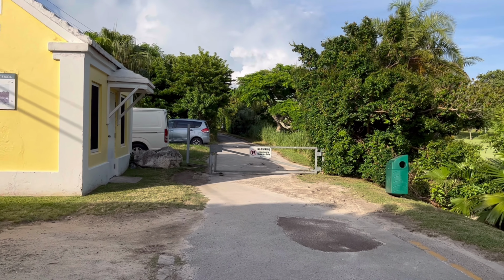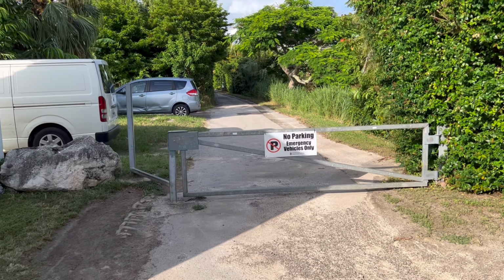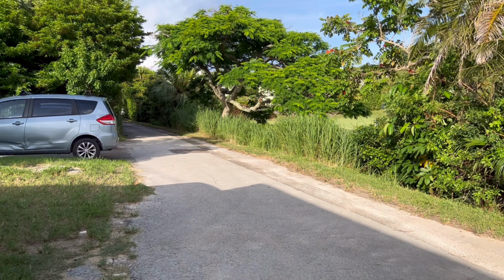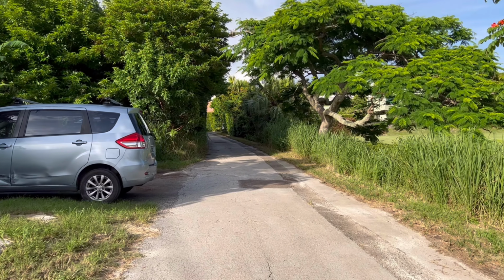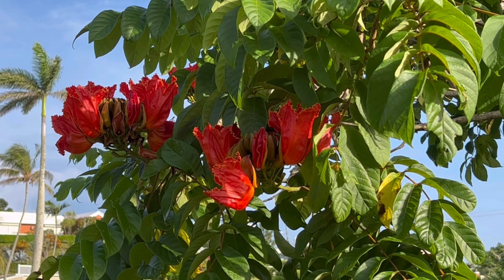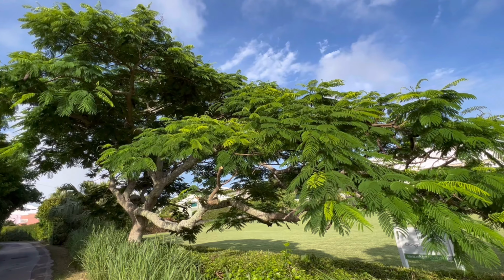When you come to Bermuda or you live here and you see something like this, it signifies that it's the railway trail. But you can't actually see trucks here. Once upon a time, there were trucks here, but not anymore. I don't know what this tree is, but the flowers are really very beautiful.